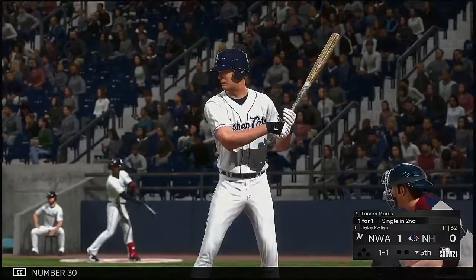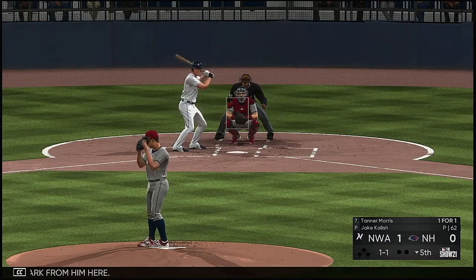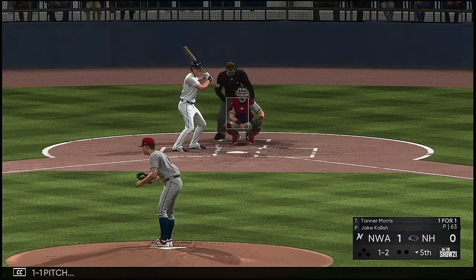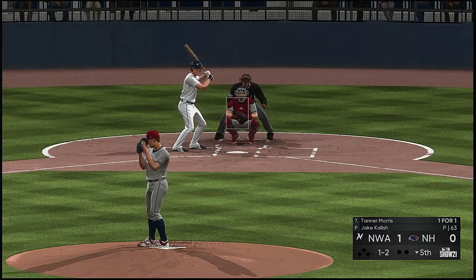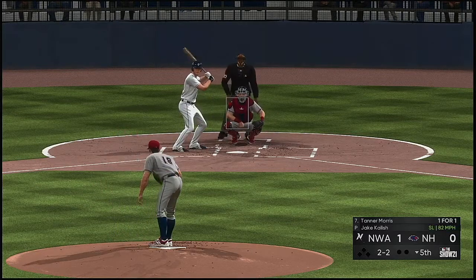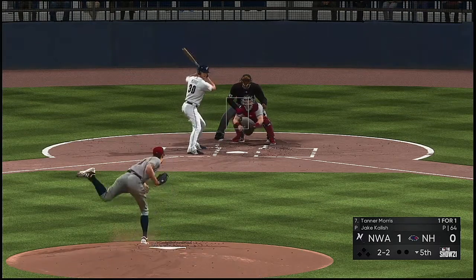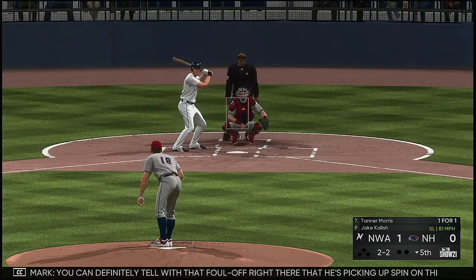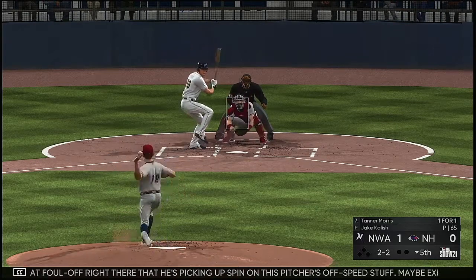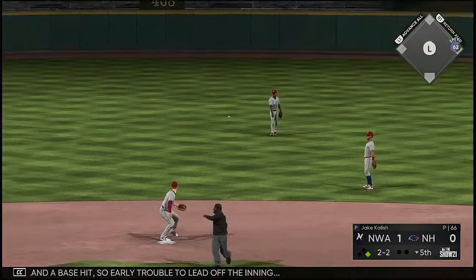Leading off the inning, it'll be number 30, and they could use a spark from him here. Set and the 1-1 pitch. You can definitely tell with that foul off right there that he's picking up spin on this pitcher's off-speed stuff. Maybe expect a fastball on this next one. Hit back up the middle. And a base hit, so early trouble to lead off the inning.